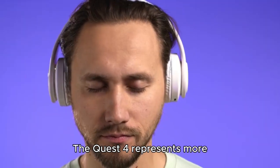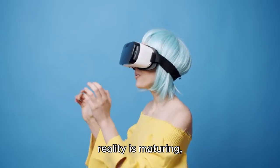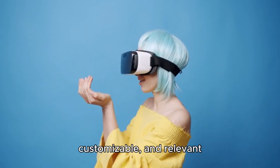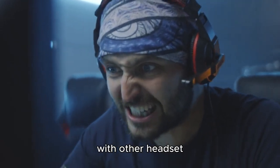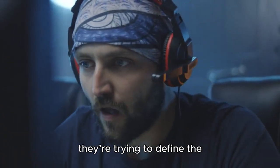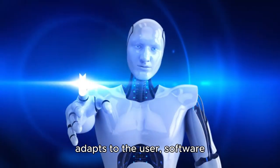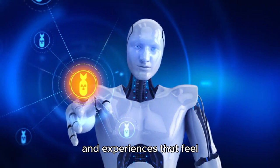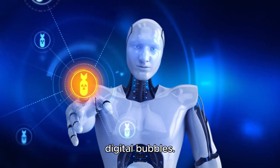The Quest 4 represents more than just another headset. It's a signal that virtual reality is maturing, becoming more accessible, customizable, and relevant to a broader group of people. Meta isn't just competing with other headset manufacturers anymore. They're trying to define the next chapter of immersive technology. That includes hardware that adapts to the user, software that learns from behavior, and experiences that feel more like extensions of our reality than isolated digital bubbles.